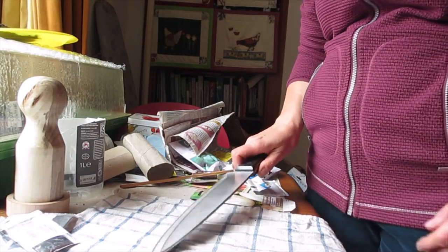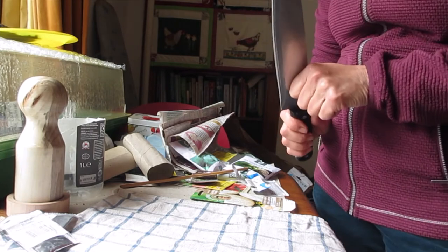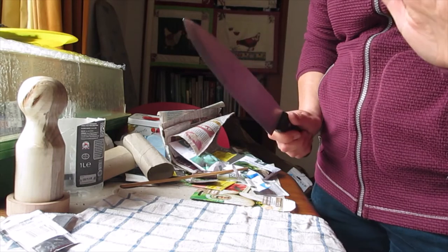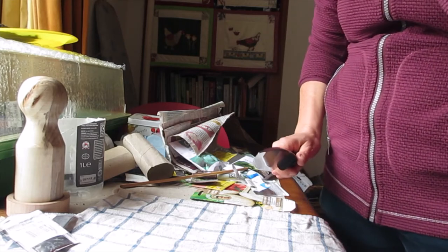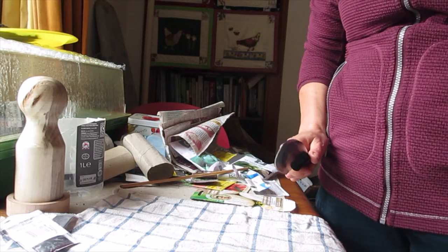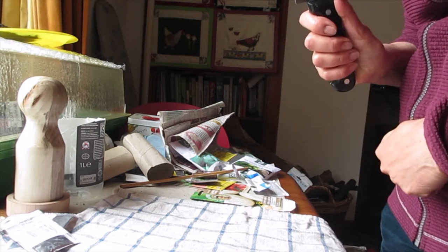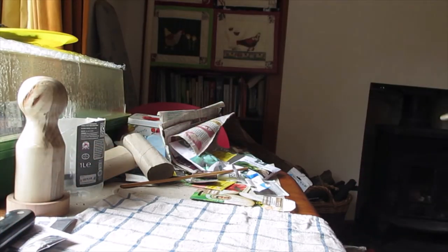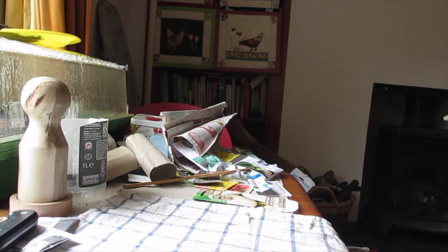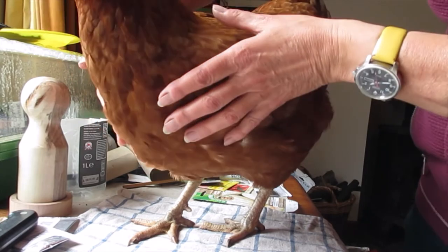Right, things are really desperate now. I'm so hungry, I'm going to have to sacrifice one of the chickens. I have to decide which one. Oh, she's really sweet, and she lays quite good eggs, and, oh, she's a pest. Okay. Right, I'm going to go get the chicken. Okay. We're ready. She's the one, she's a right pest.